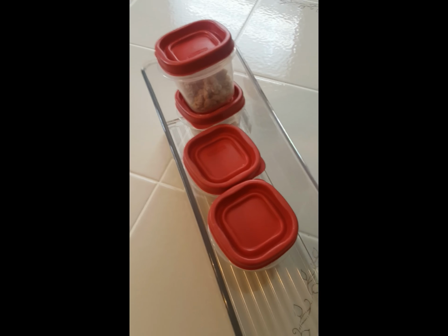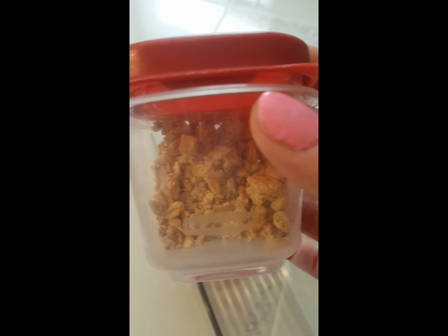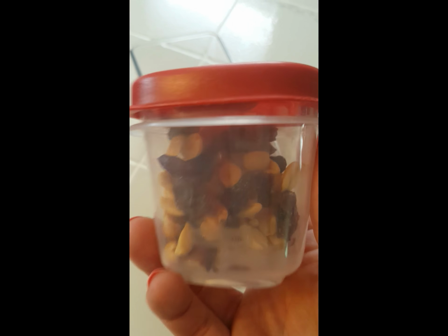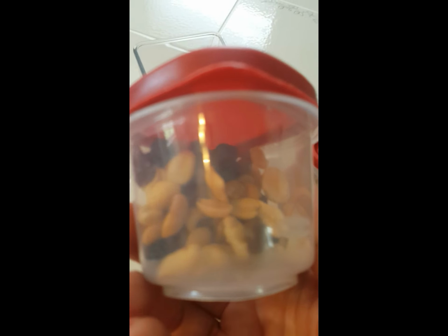All right, and then the last thing I want to show you guys is just that we have these little Rubbermaid containers, and what I'll do is whatever we're gonna have during the week, like our little snacks, I'll just pre-measure it. So this is a 1/4 cup of granola in this cup, and then this would be a 1/4 cup of trail mix, unsalted, just trail mix with some raisins and some peanuts and some almonds, and I don't know what else, or walnuts I think are in there. And then whatever we're having, I'll just put it in this container, and then this stays up in the top part of our pantry, which is up here.